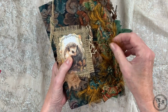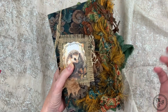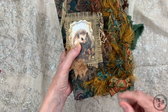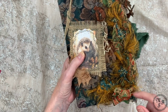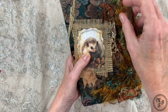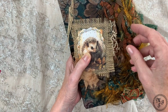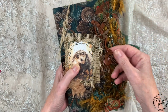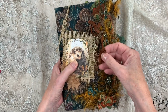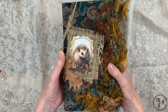I've used this fluffy fur-like trim. I've used some sari silk, which was gifted to me. I've used this other border, and then many years ago I was given this trim, which initially I didn't know what to do with, but it really reminds me of wood, and it perfectly matches this theme.